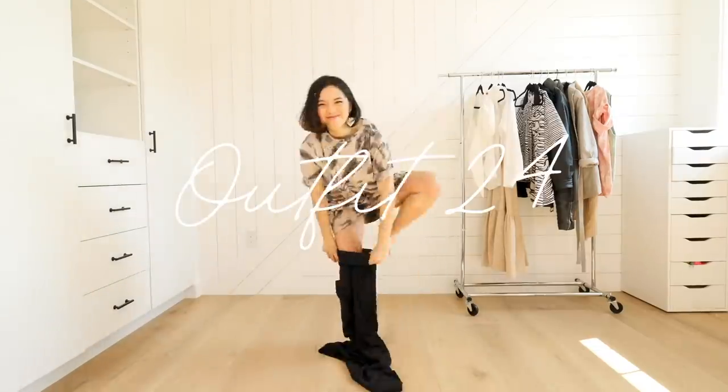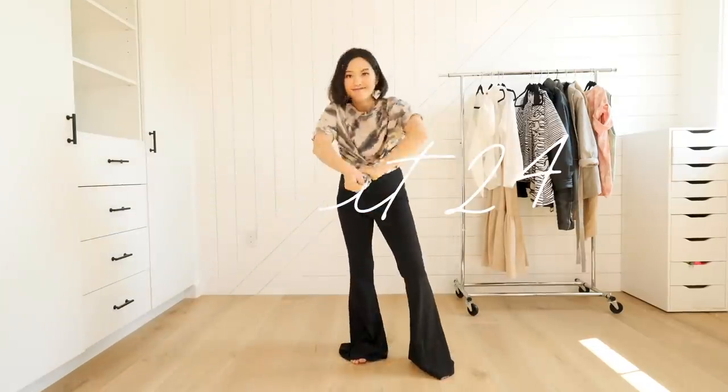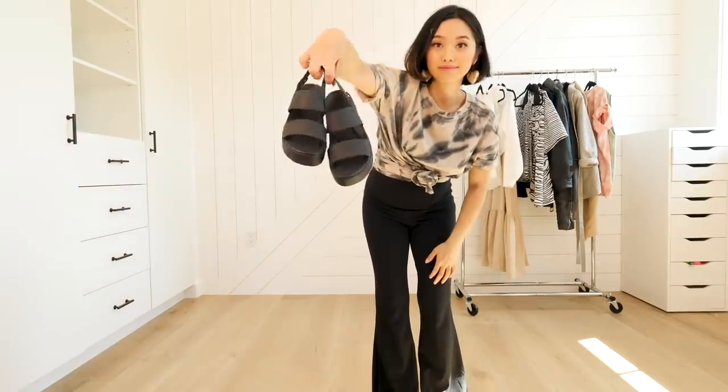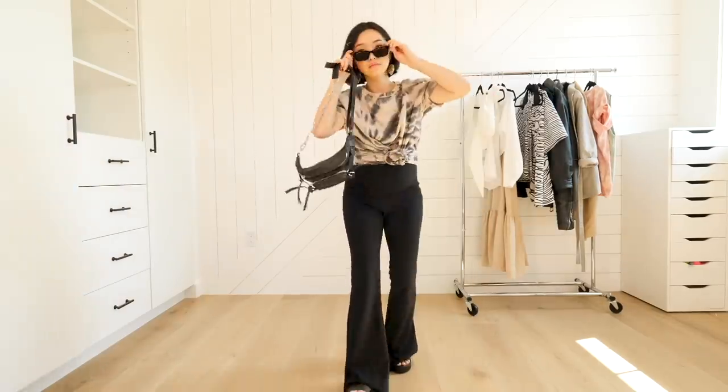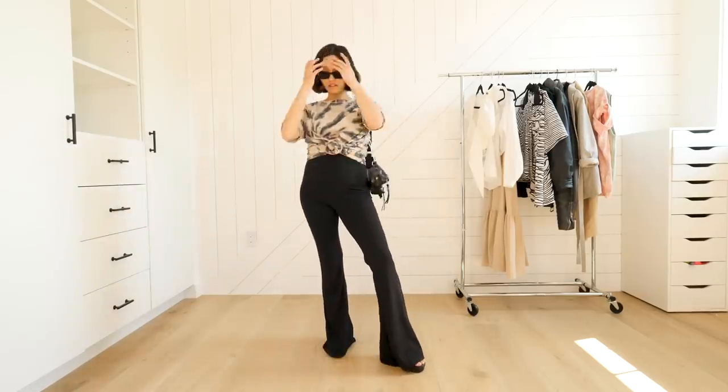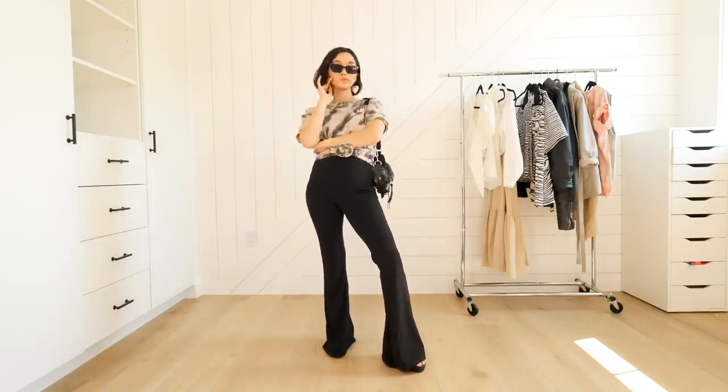Let's make things a little sexy. I'm busting out these black stretchy flares and then I'm pairing it with my Crocs Brooklyn low wedges in all black again. I added my sunnies and my black chain bag and boom, she's chic and ready to roll.